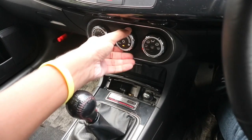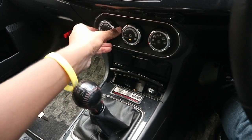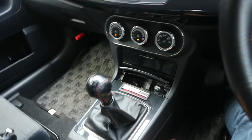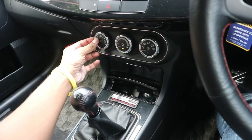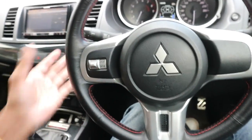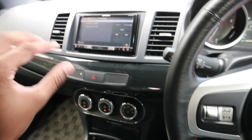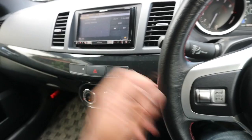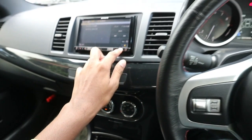To the interior, we have single zone climate control, temperature, fan speed, different zones, one-touch AC, and a recirculation over here. Now, of course, this car being from Japan, just being imported actually, the Japanese, of course, love really crappy head units to put in their car as an aftermarket product, and this car is no exception. So let's just do a quick sound demo.